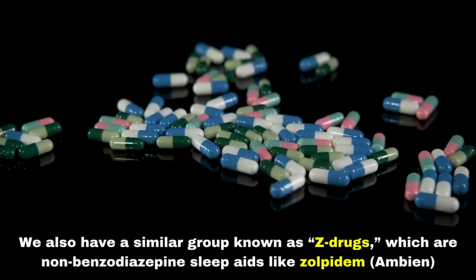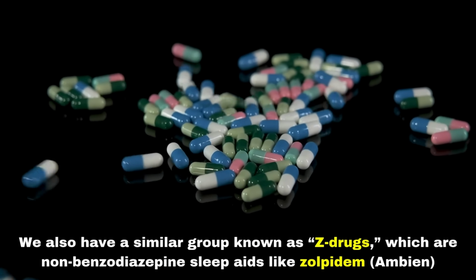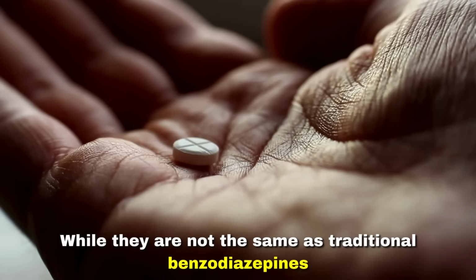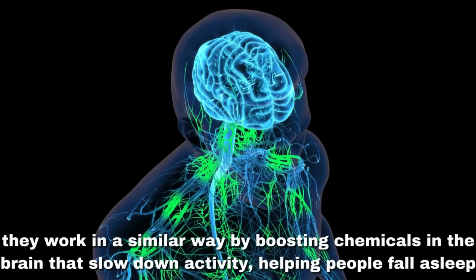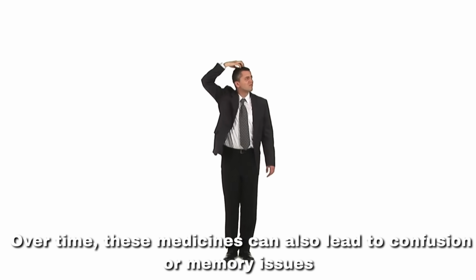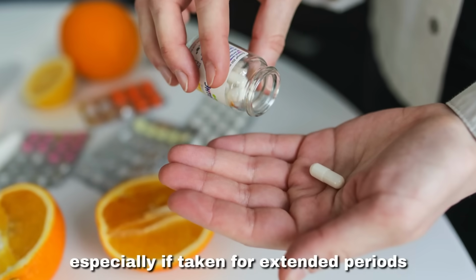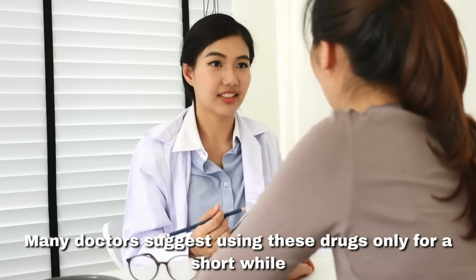We also have a similar group known as Z drugs, which are non-benzodiazepine sleep aids like Zolpidem, Ambien. While they are not the same as traditional benzodiazepines, they work in a similar way by boosting chemicals in the brain that slow down activity, helping people fall asleep. Over time, these medicines can also lead to confusion or memory issues, especially if taken for extended periods. Many doctors suggest using these drugs only for a short while.